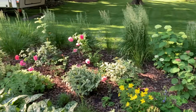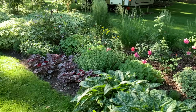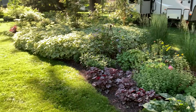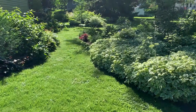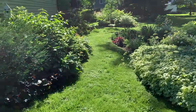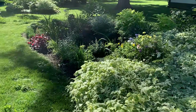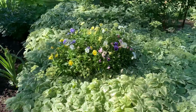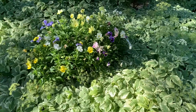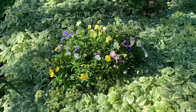Roses are pretty, and then the constant battle with the rabbits. I just don't know if I have that in me anymore. And I'm going towards more shrubs anyway. Pansies are doing okay. I was going to retire this, and I thought, it fits here. So for the time being, it can stay.